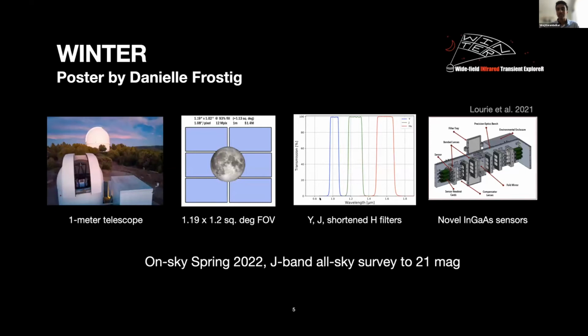So what's Winter? Winter is a new near-infrared time domain survey that will operate from a 1 meter telescope on Mount Palomar. In this figure, you can see the Winter telescope in its tiny little dome, and in the background is the famous 200-inch telescope on Mount Palomar. Winter will have a wide field of view compared to other near-infrared instruments. Field of view is about 1 square degree. It will operate in the near-infrared Y, J, and shortened H filters. And the unique thing about Winter is that it's making use of this new indium gallium arsenide sensor detector technology.